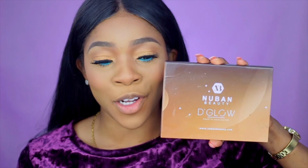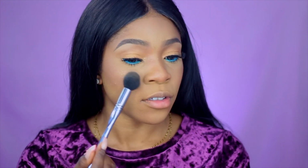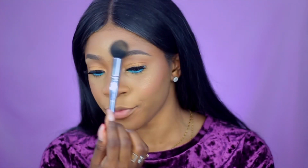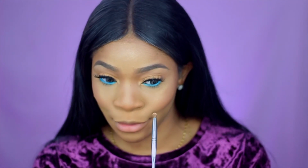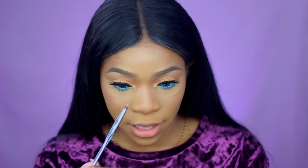Next, I'm going to go in with the Nubian Beauty Glow palette. I'm going to take that and dust it on my cheeks really lightly. Really good. I'm going to put it on my forehead as well. And let's not forget the tear duct area. No, we cannot. Here, very lightly.